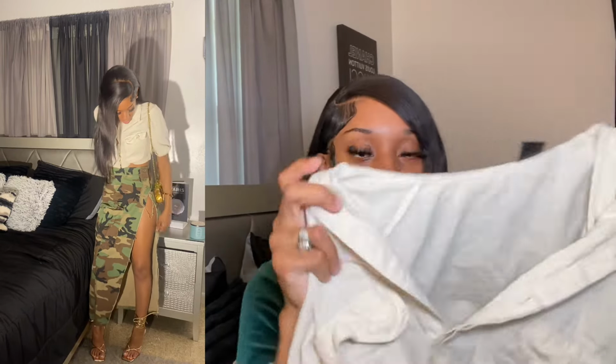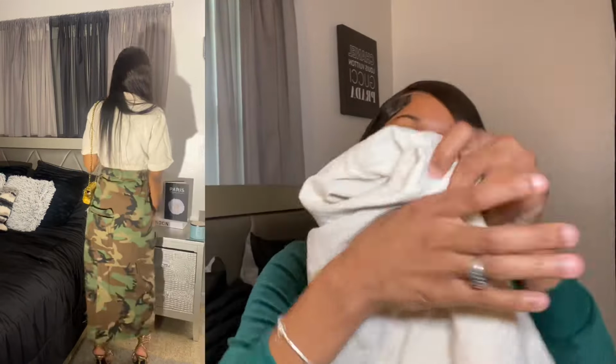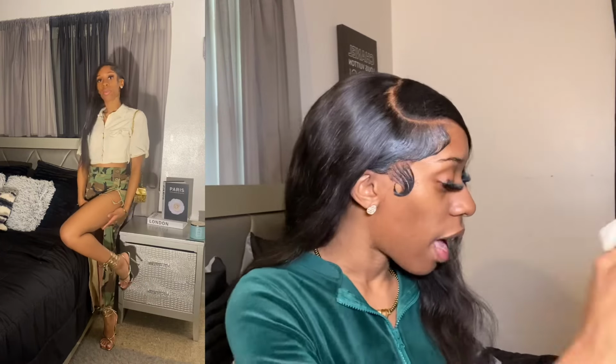And I went ahead and paired it with this beige shirt. I got this shirt from Shein. The skirt and the shirt are both from Shein. It's not see-through or anything like that. If you got big boobs, it's a perfect shirt for you, because the style of the shirt is super cute.